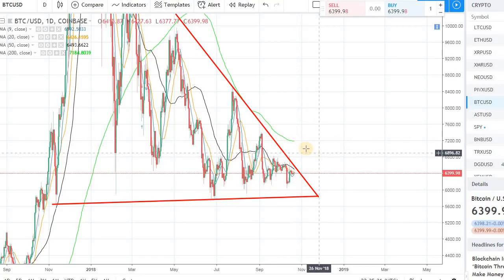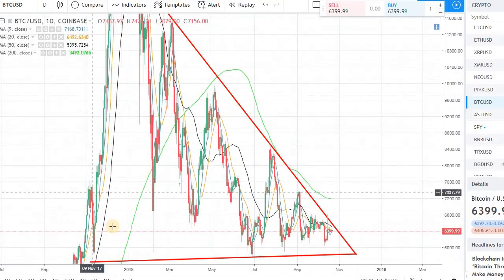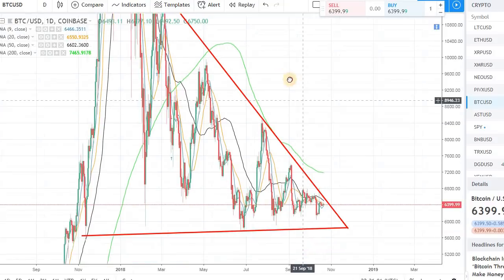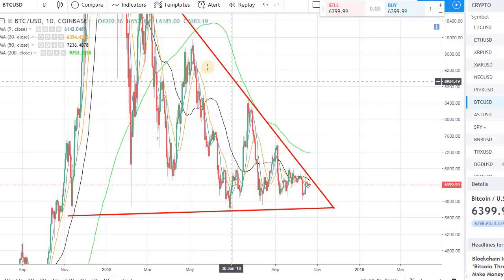If we cross the 200-day moving average and stay over it, that will be extremely bullish, because we haven't really crossed the 200-day moving average since March of 2018. Since March of 2018, we have been below this green line. This green line is the 200-day moving average, and a lot of institutional traders do watch that.